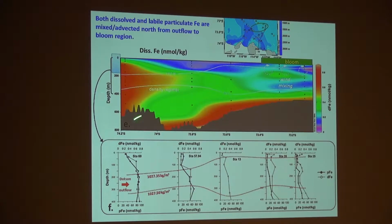This time, this is another lateral section. This time I'm going out into these very productive stations that are in the shallower water you can see on the bank here. This is the center of the bloom out here. This is the ice shelf in blue. This is underneath the ice shelf. So here's the high iron coming out.